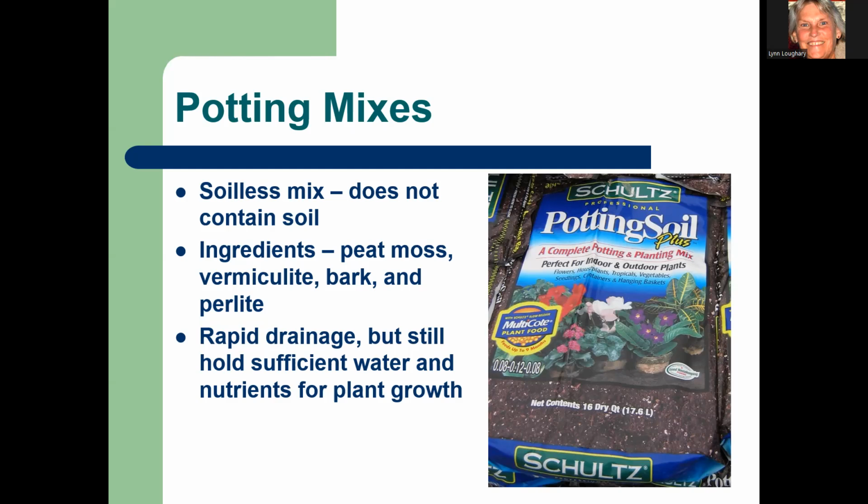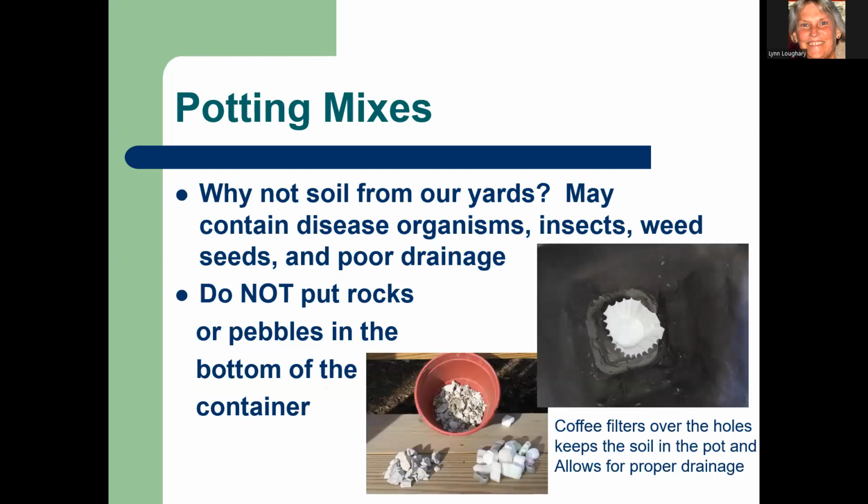We do not use soil from the lawn or garden. And the reason we don't is because our soils contain lots of natural insects, millipedes, centipedes, grubs, earthworms, and also weed seed. So weeds blow into our soil, and the last thing we want in our containers is a bunch of weeds. The other thing is our soils in the Kansas City area are very high in clay content.